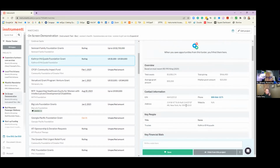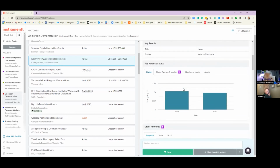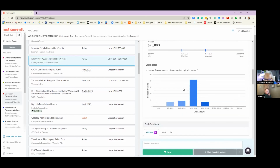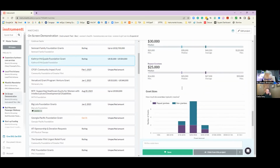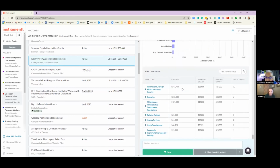This is it. It gives you the address, the phone number, all of that. You can also look at past grantees, everything. Yeah, this is great. And by the way, I have a consultant's subscription.